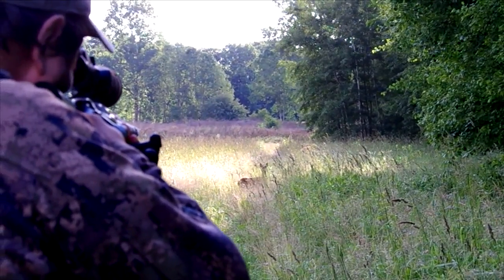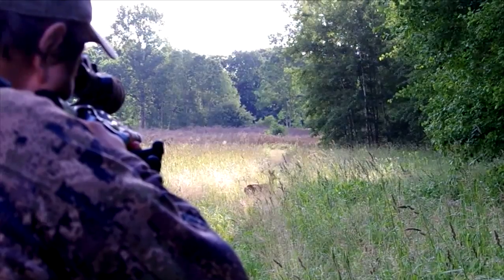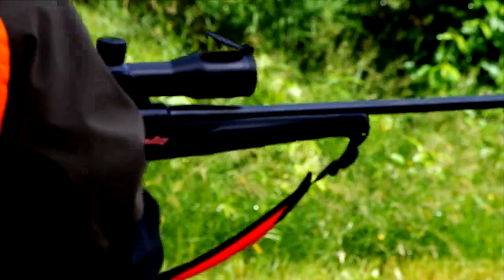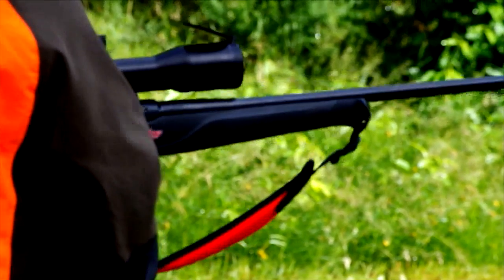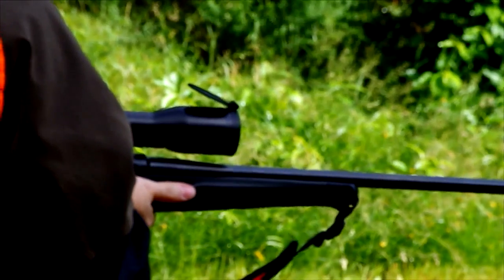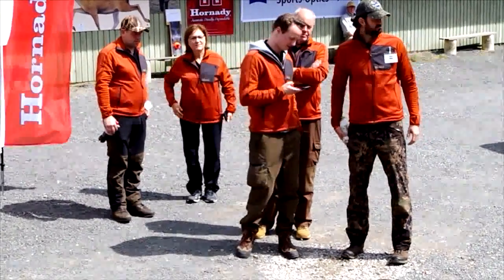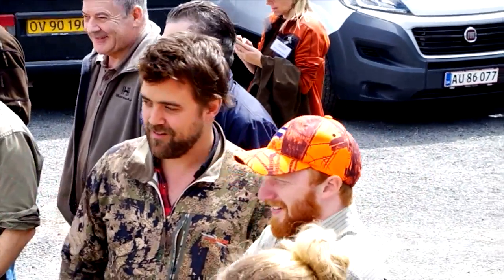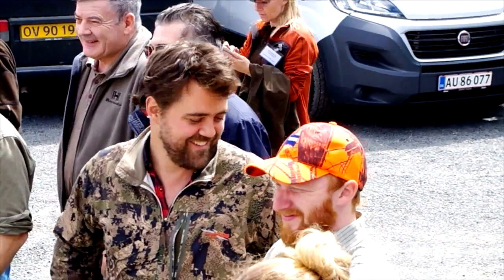And it just shows that the more time you spend with your rifle in your hands at the range, the easier it becomes for you when you're in the field to just make that opportunity count. You don't always have to take the shot to know that you've had a successful day with your rifle. It was a successful day with many rifles, thanks to Zeiss, Harkila, Sauer and Hornady for the training, and thanks to David for a fascinating insight into Danish stalking.